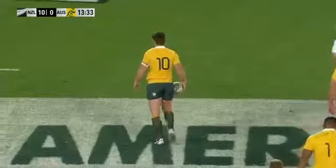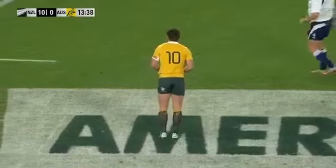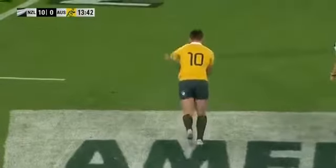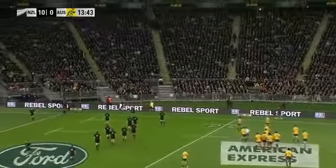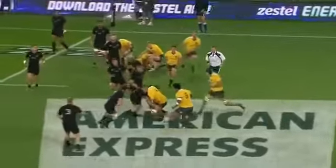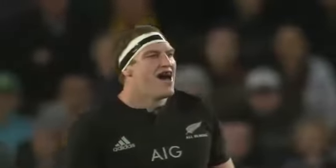Interesting, isn't it, what Australia are going to do here? They're going to go for touch and back themselves to score. I think this is just what they have to do. They have to be positive. They have to come out and they have to attack the All Blacks if they're going to have any chance in this match. They can't just sit back and kick the odd penalty goal to win. They've got to cross the chalk, and this is an indication that that's what they're intending to do.